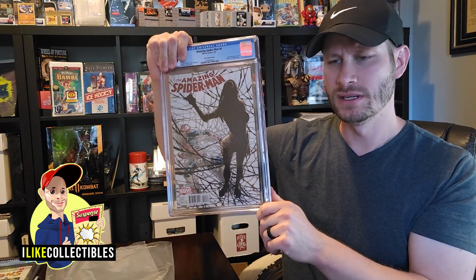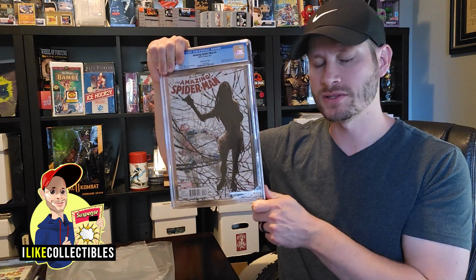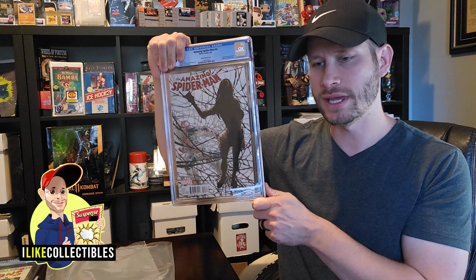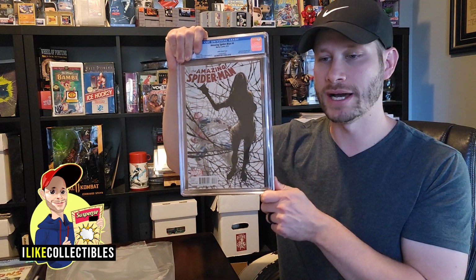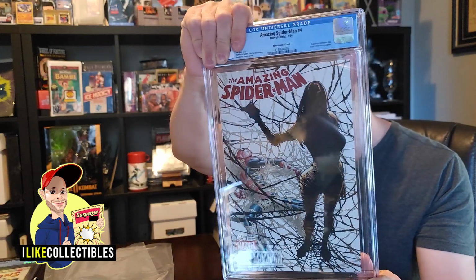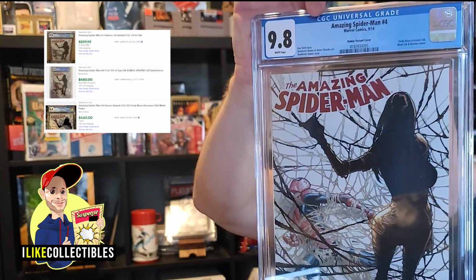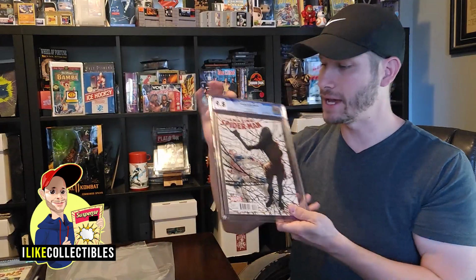Next up is a biggie. This is Amazing Spider-Man number 4, first appearance of Silk. And this is the Ramos variant by Humberto Ramos, and this is a 1 in 10. Now it's a little bit tougher to get in high grade, so I was really hoping to get a high grade on this. I thought it was a 9.8 contender, and it came back. Boom, 9.8, huge book. That is awesome. I was super stoked to have this because I have quite a few cover A's. And I've been wanting a Ramos variant in a 9.8, so I was pretty happy about that.